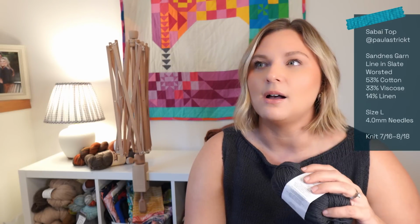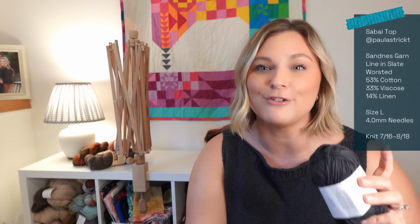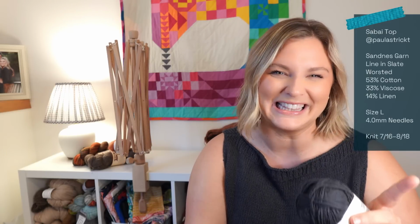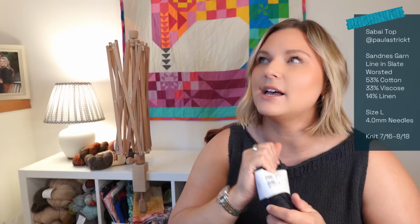The hand feel feels really nice. To me, I really feel that viscosy feeling. My friend actually was knitting a top out of this, and when I felt hers, that's what automatically made me say, okay, I'm ready to cast on something in Line, because once I felt hers and how it's a dense and weighty yarn.